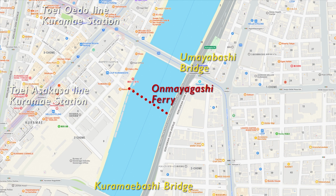In the Edo period, there were no bridges in this area, and there was a ferry on the Sumida River between Kuramae-bashi and Umayabashi Bridge, that carried people to the other side of the river by boat. This is indicated by the red dashed line. Let's cover this with a map of the time.